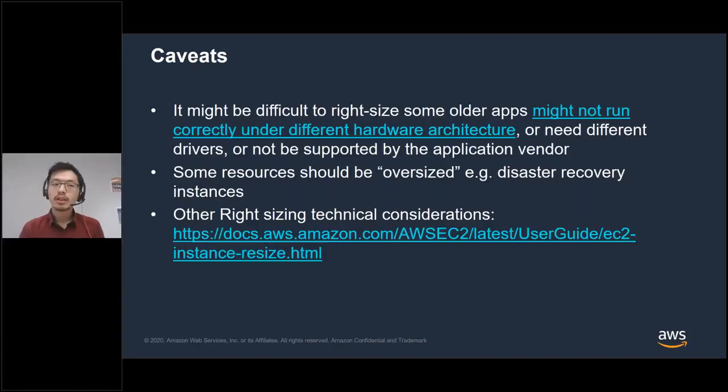A few caveats. It might be difficult to resize older apps because they might not run in the new architecture, so consider that before you do the resizing. As mentioned, some resources are meant to be oversized, so you can take them off the list. And finally, there are some resizing technical considerations as well. Especially going from the older instance types to the newer ones, there are some actions to be taken.